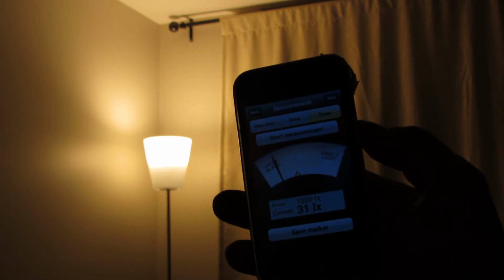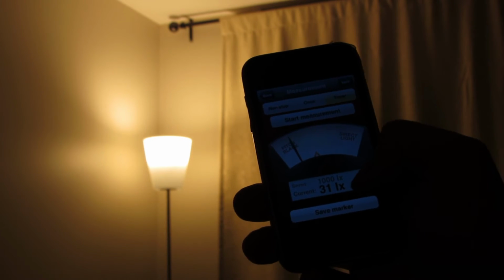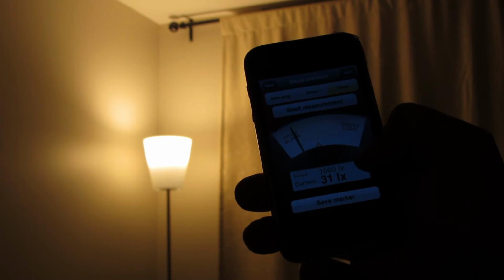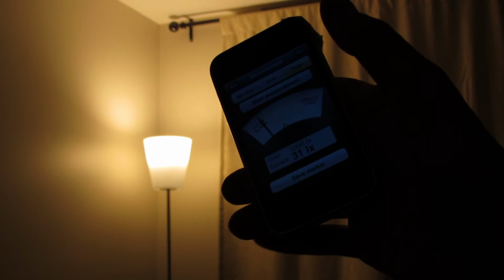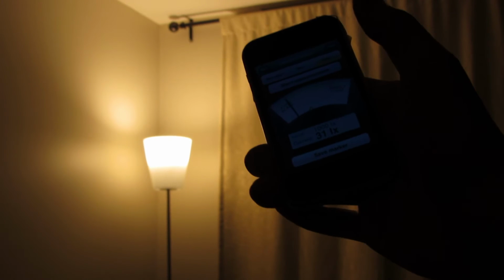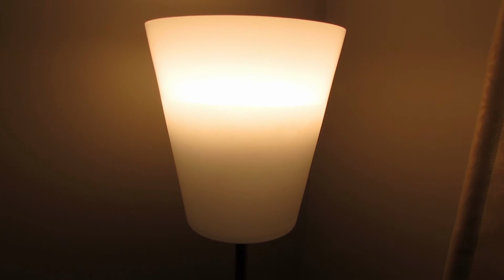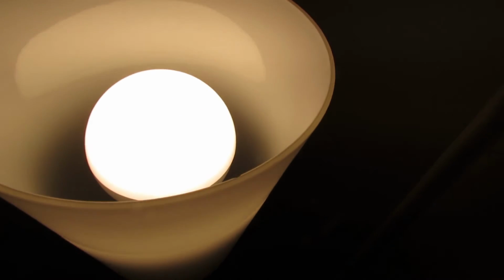So we've tested the light level and it's 31 lux. So it's brighter than the 150 watt incandescent, which was 27. And it's only 2 lux below the 42 watt CFL, which is pretty crazy because the CFL uses 20 watts more than this LED. So there you go. If you want to light your room up really nice and bright, the new 22 watt LED from Ikea is the way to go.